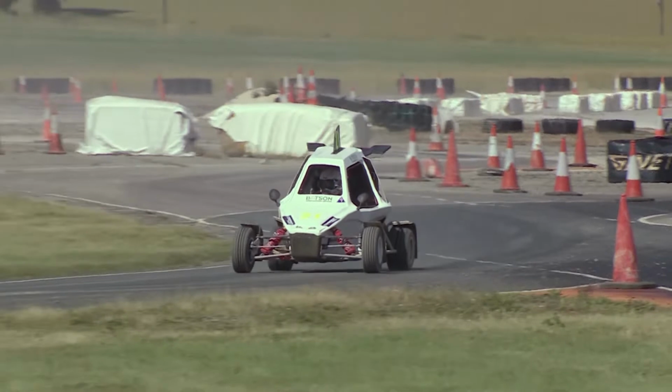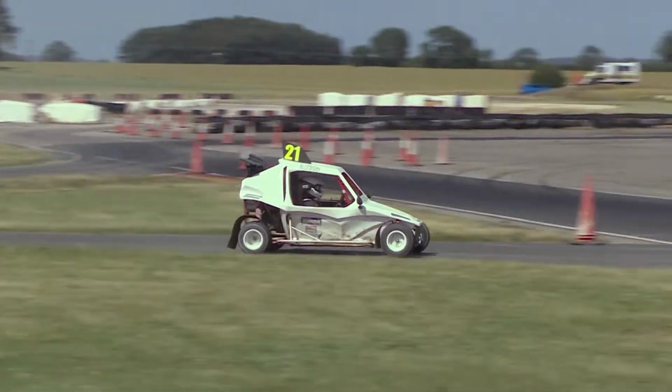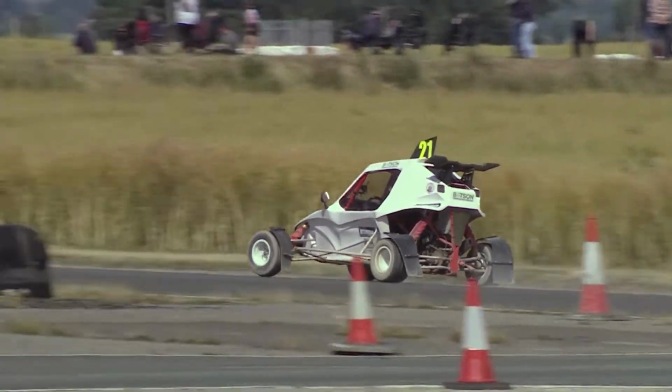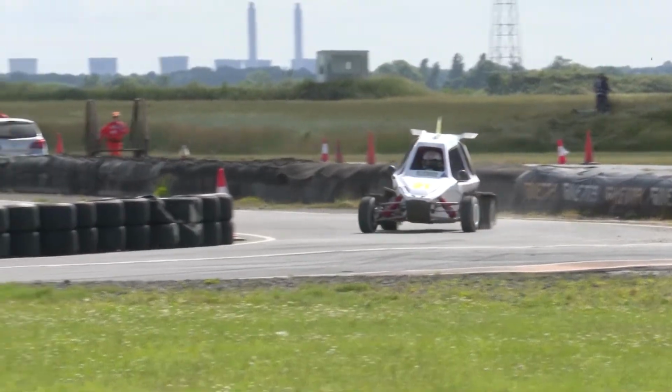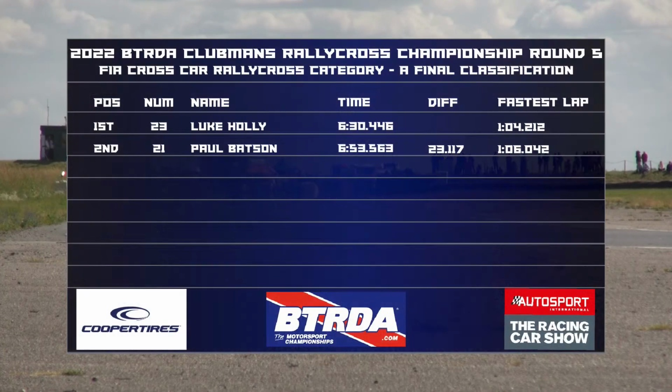So both drivers surviving a spin in that A final, and fair play to Paul Batson and his team, who, as we say, changed the clutch on that buggy to be able to make it out for the A final after it failed in the heats. He comes round the final corner to take second in the cross car final. Margin of victory in the end for Luke Holly, 23.1 seconds, surviving a spin on his way to victory over Paul Batson.